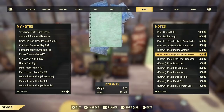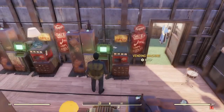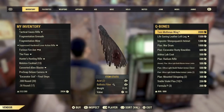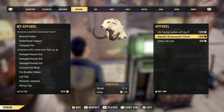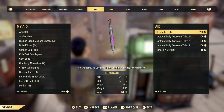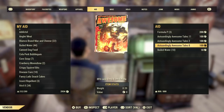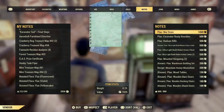Get some help. Drop your prices by half, I think, is probably the best thing to do. So with something valued at 125, like I saw right there with this, yeah, drop it by half. Unless it's a very rare item, then you can boost it up. And I'd never seen Formula P, by the way. I don't know what that was.